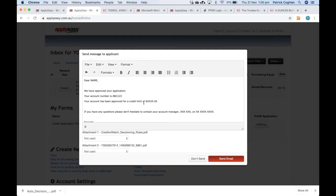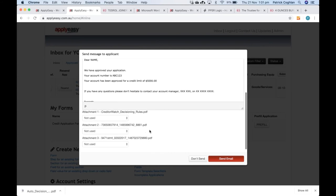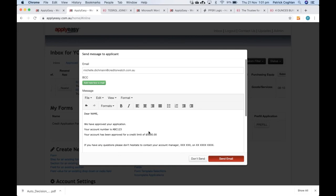Your number is ABC123 as an account number. You've been approved for $5,000, for example. And then you can even attach additional documents. You might have product flyers, a list of products, maybe a frequent buyer program that you've got, direct debit. There's anything that you want to send off to the customer, like a welcome pack, for example. Plenty of our customers do that. You have the ability to do that.